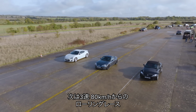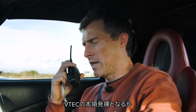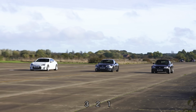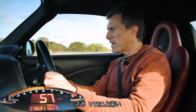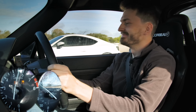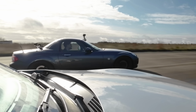Now we're doing a rolling race from 50 miles an hour in third gear. I'm going to be well out of VTEC, but let's give it a go. Race over the half mile, let's do it. Okay, here we are. 3, 2, 1, go. Come on, get into VTEC. Where are you? Come on, 86, come on.